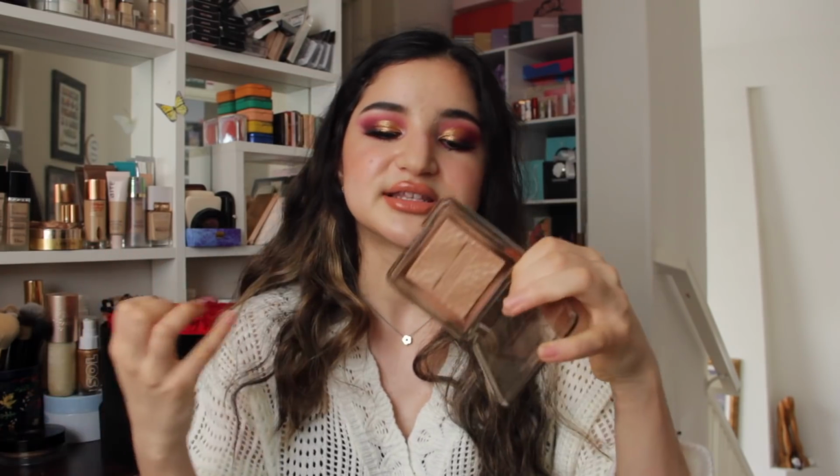The thing with these is, I feel like these have very similar formulas, which isn't necessarily what I want. I want different things out of a bronzer and a highlighter. The formula works really well for the bronzer, I think. It's kind of like a stiffer form. That sounds bad, but it's a little bit lighter, very tightly pressed. There's not powdered kick-up or anything.